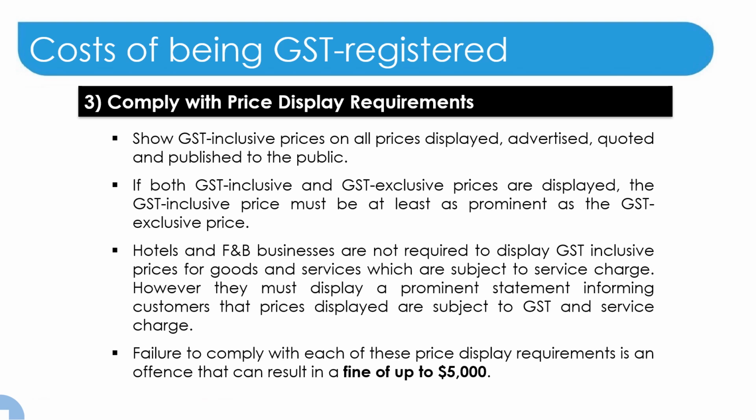An exception is made for businesses in the hotel and food and beverage industry. Due to the imposition of service charge, these businesses may have operational difficulties in displaying GST inclusive prices. For this reason, these businesses can display GST exclusive prices for goods and services that are subject to service charge. However, a statement informing customers that the prices are subject to GST and the service charge must be clearly shown. Businesses that do not impose a service charge must display GST inclusive prices.